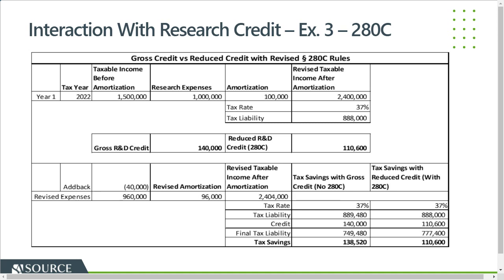And in this example, we're assuming that the gross R&D credit would be $140,000 and that the reduced credit would be $110,000. There are situations where you could have a credit that high.